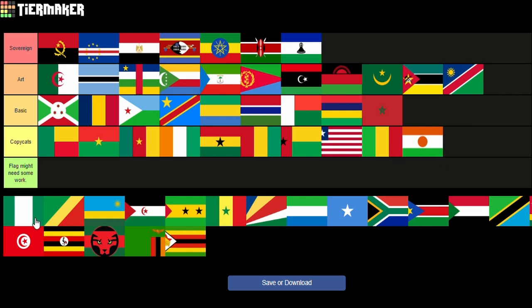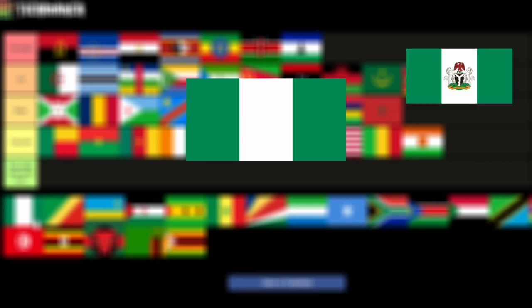Up next we have the flag of Nigeria, which is a flag that has the vertical bicolor of green, white and green, where the green is representative of agriculture as the white represents peace and unity. And it is a very effective flag. However, I would have preferred if they maybe had incorporated their coat of arms as is seen in this one, which would have given it a bit of spice, eh?